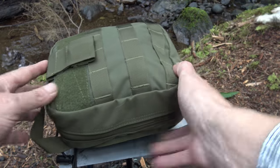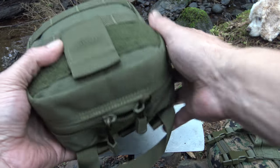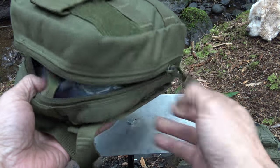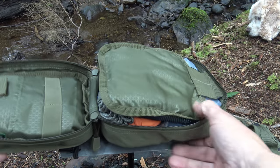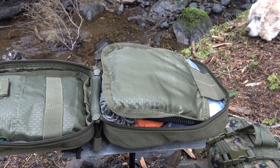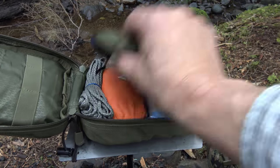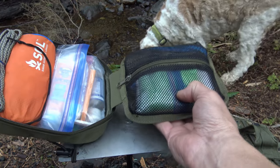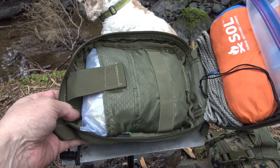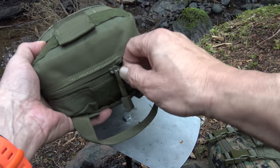Another Condor pouch. And this is truly amazing. This is the EMT ripaway bag. And this basically holds what the name implies. All my emergency items. There are all kinds of pouches and zipper pockets. You can see what that holds. And when I first got this thing and I had all this stuffed in here, I thought, no way. No way is this going to close back up, but it does. It looks like it's overstuffed, but you zip all that down and it holds it.